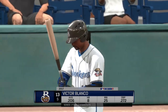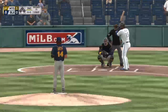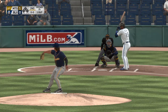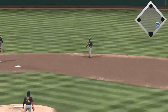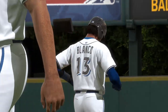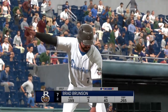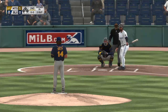Digging in, Victor Blanco. The average for him entering play, not far north of 200. Ready to deliver. Here's the first pitch. Hit back up the middle. Pitts fields it cleanly on to first, and there were 2 down. Batting 7th, the shortstop, Brad Brunson, looking for better results than last night when he went 0 for 4 in that one.